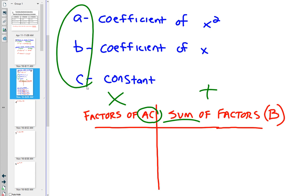In algebra, when you put two letters next to each other, what are you being asked to do? Multiply. So I want to get whatever the A value and the C value are, and I'm going to write that at the top of the first column. At the top of the second column, I'm going to just write whatever B is. Here's where that multiplication comes in with the times tables.